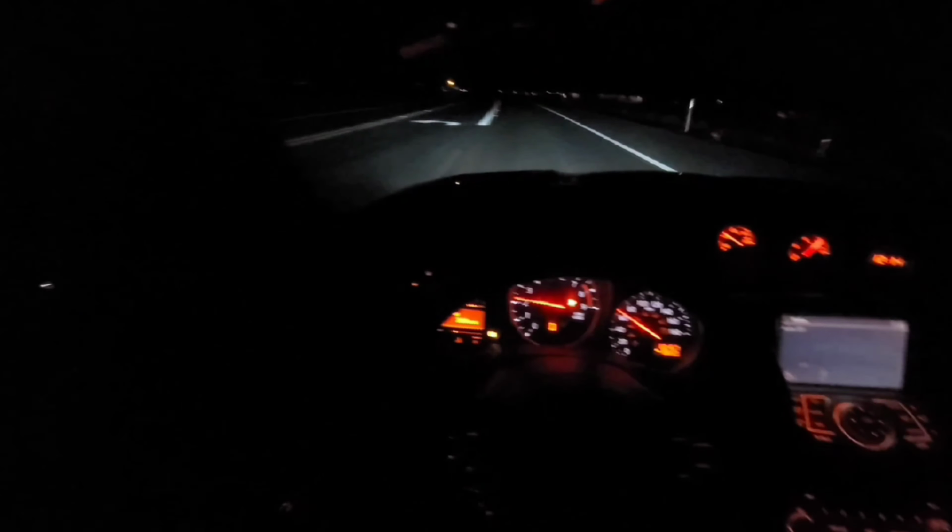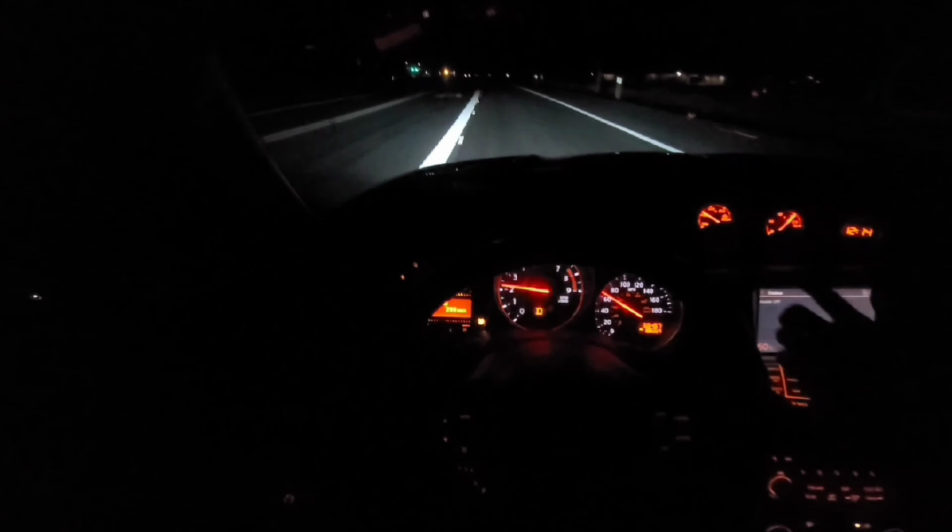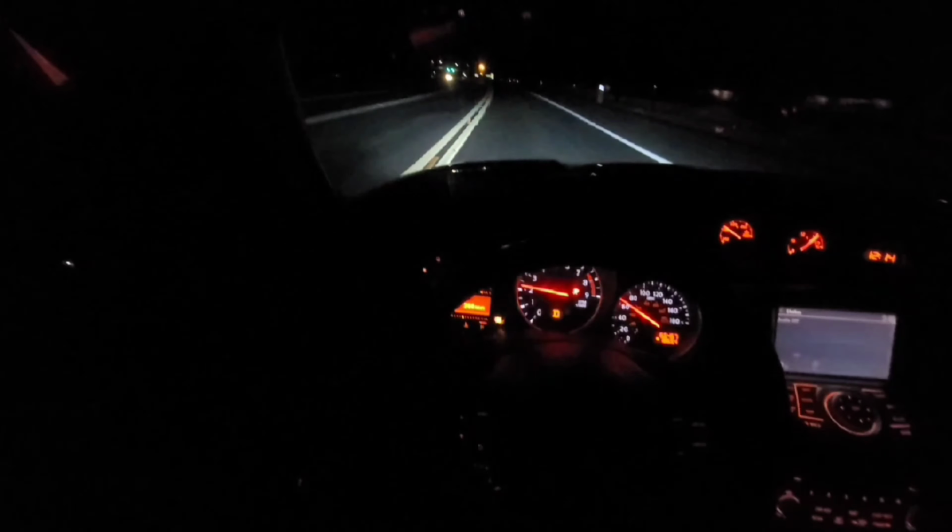So I highly suggest an oil cooler. That way you can keep your temps down. Like right now it's 190 and I've been driving it a little bit hard. It does help out a lot.